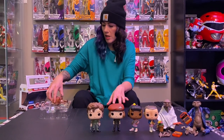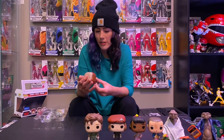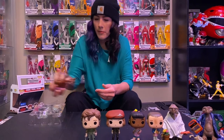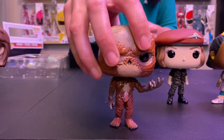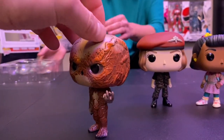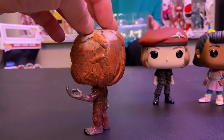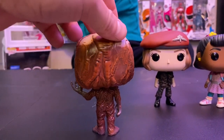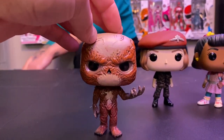Okay, now the one we've been waiting for, E.T.'s cousin. Seriously, he does look pretty good. I didn't think I was gonna like him all that much, but he does look good. Oh, man, he looks really good. He looks better than the toys that they're coming out with. You'll see the detail in the back, and just his face. Oh, my goodness. It looks really cool. That is pretty fire. I'm not gonna lie, I do like that.